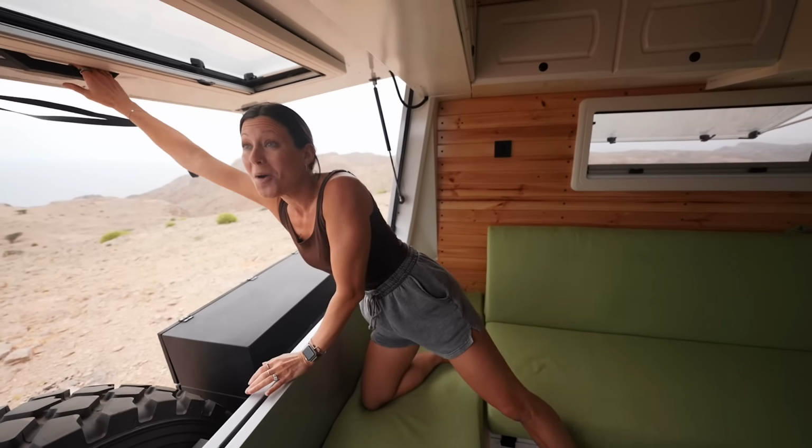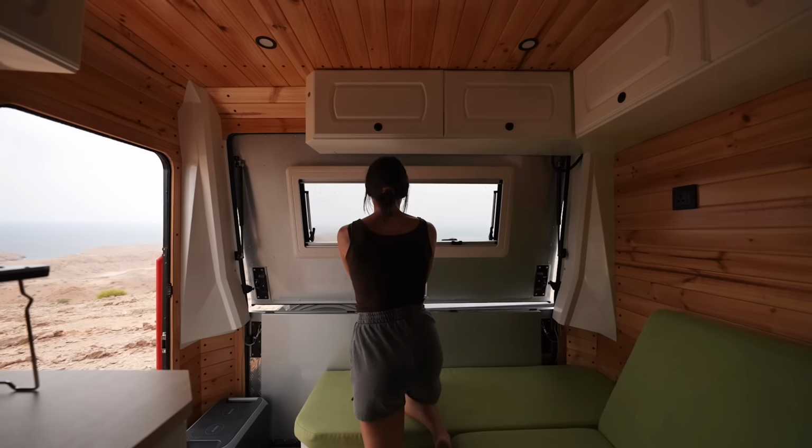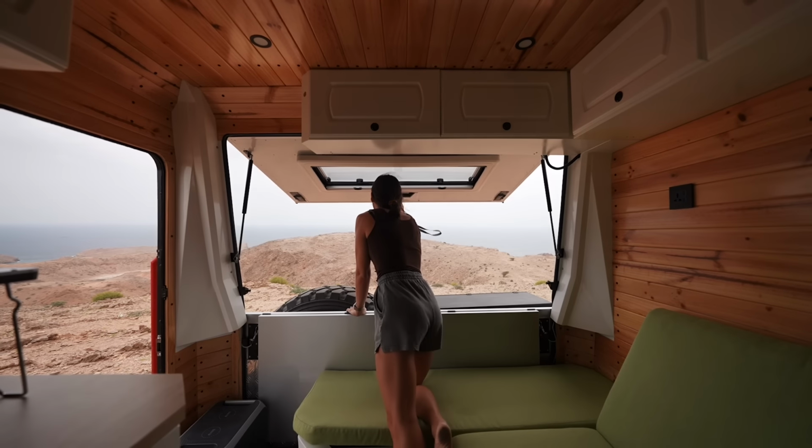One of the reasons we're so excited to overland Oman is just the campsites themselves. We know we're gonna have some really cool spots, and we're just gonna be able to back into an epic spot and then simply open this door and boom!